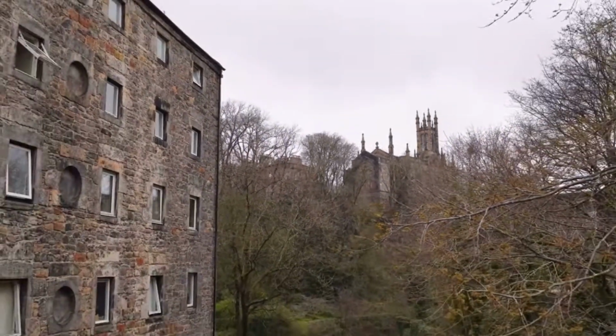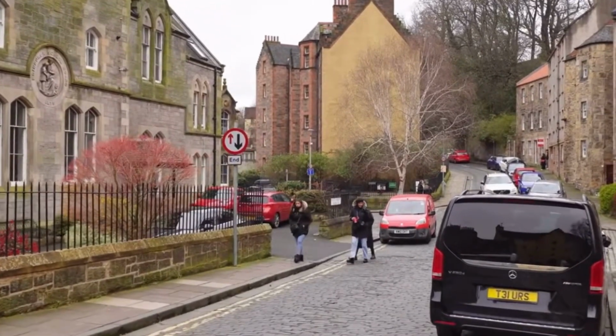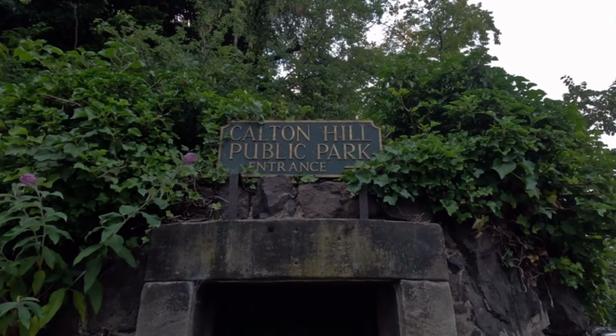Alright, we're almost at the end of our adventure, but I've saved one of the best spots for last. Trust me, you're going to love it. It's got views for days and it won't cost you a thing. Welcome to Calton Hill, where you can soak in some of the best views of Edinburgh without spending a penny.